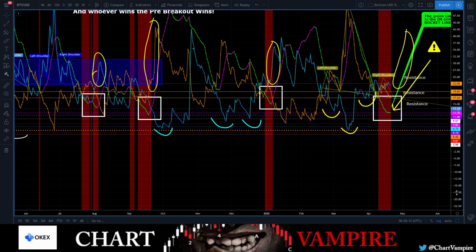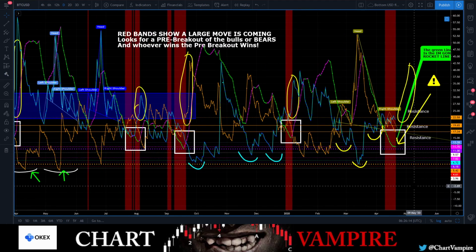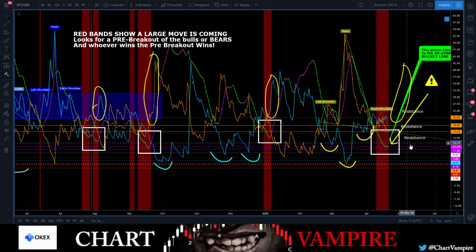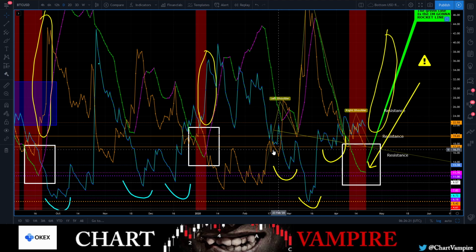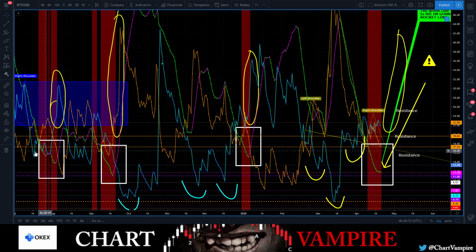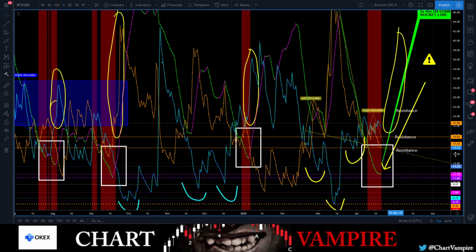All right, there we go. So what I have is the resistances and supports down here. One thing I want you to take note of is this line. Look at the line right here. You see this line that travels all the way across? It's an orange line. This is the line for the bulls and the bears, and I mark that as a resistance line right there.